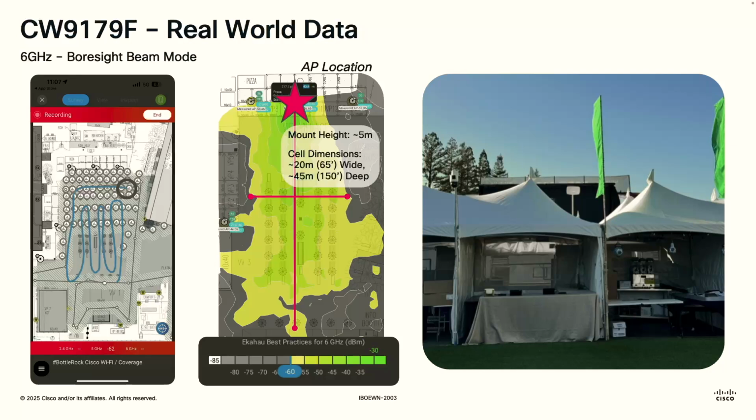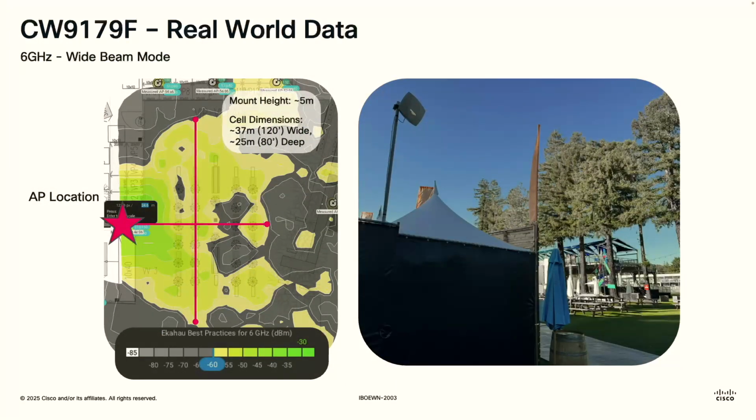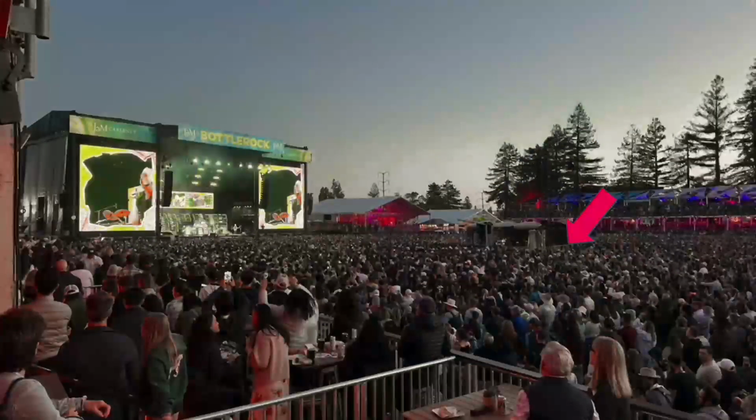Real world data. Tell us about it, Matt. You were there. Well, this is at Bottle Rock. My co-presenter and colleague Josh got there before me and ran these surveys. Basically, in narrow mode, firing across, you're at like a 65 foot wide cell, 150. This was in the VIP section where all the food was. Then he had another one, next slide, where he switched it to wide mode, and you can see the difference. It's much wider, shorter, things like that. So just the configurability of it.